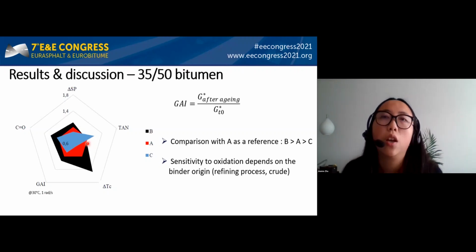The other important point to have in mind is that if you want to compare the effect of two additives, we need to compare them using the same bitumen base. Otherwise, we can only compare the whole formulation performance.